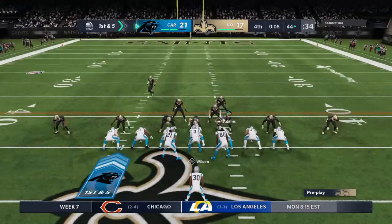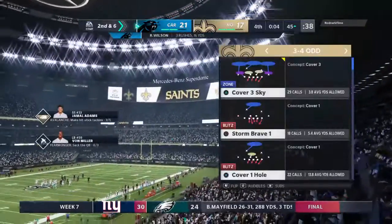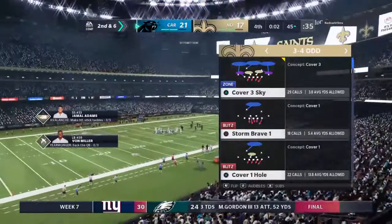About it, because they get a little bit of flexibility, especially when they're trying to stuff a gap. You know, we get that double A gap look. This time he got too eager and got too deep into the backfield.